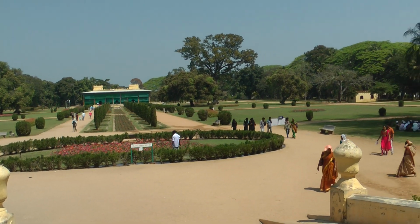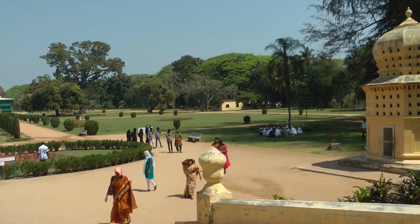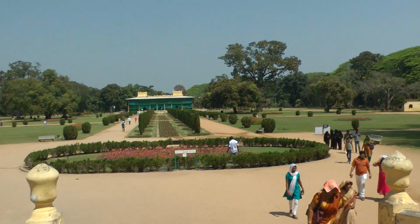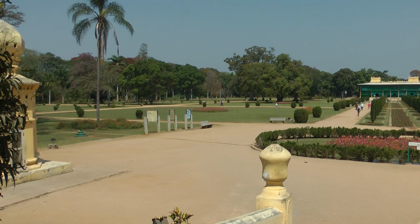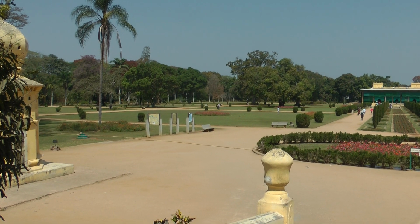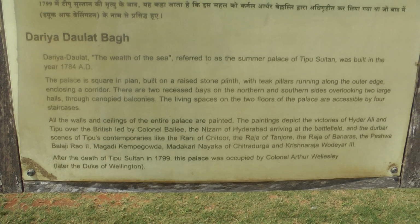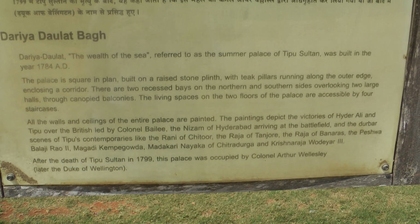These are the gardens. You're not allowed to take photographs inside the place. And you need a permit just to stand where I am and video the gardens. But it's a very peaceful green place, nice, got lovely trees and the lawns are well looked after. And very quiet. So there's a little bit of information, and you can use your stop button on your computer to read about it.